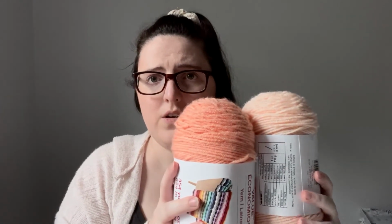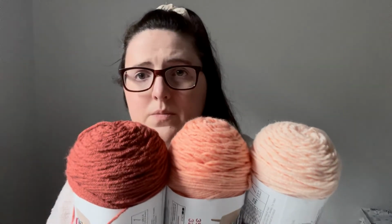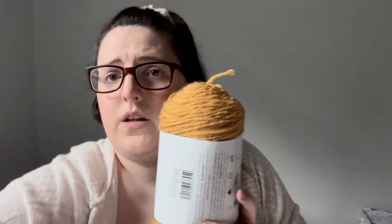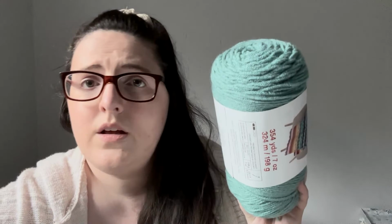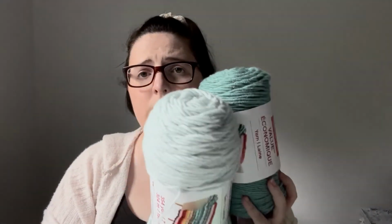And so I guess I'll just try and show you. I don't know if I can show you. So this is going to be the first color, and then I have this. We're going just slightly darker, and then I got this one. Okay, and then next we're going to go into this color, then this color, and then we have this one, and then this one.